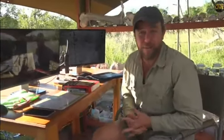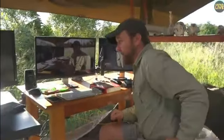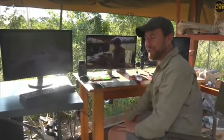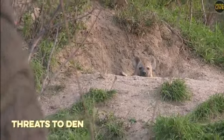But when it comes to hyenas, the purpose of the den is obviously for protection, and protection from all sorts of things, because the threats come from the big and from the small. We're going to have a quick look at a little clip to show you exactly what sort of threats and interesting facts happen around these den sites. So we're just going to frame up here, Senzo, and we're just going to push play, and there we go, ready with a little head poking out.